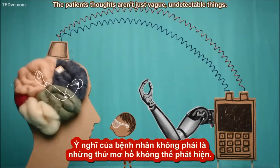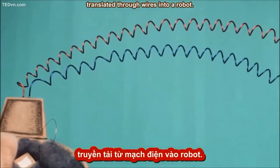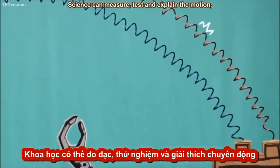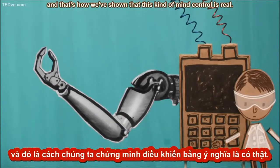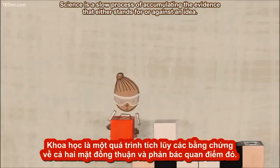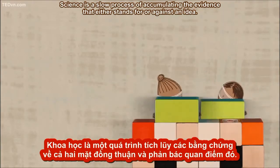The patient's thoughts aren't just vague, undetectable things. They're measurable brain signals, translated through wires into a robot. Science can measure, test, and explain the motion, and that's how we've shown that this kind of mind control is real. Science is a slow process of accumulating the evidence that either stands for or against an idea.